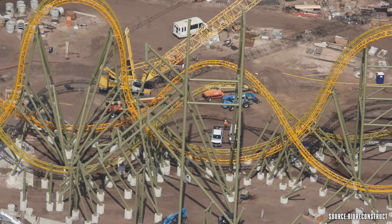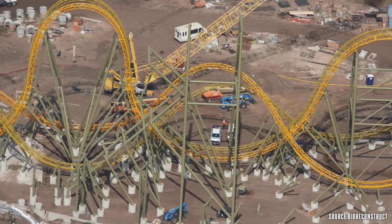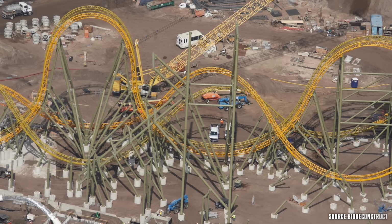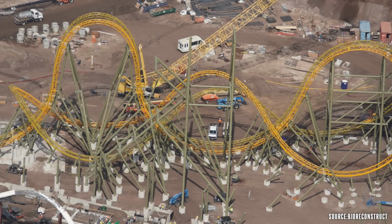There's still so much more track to be complete. And like we've been saying in our past updates, I definitely think that track work will be complete within the next couple months or so. But yeah, seeing the construction photos that he's already getting and other people are getting in the community is just amazing, especially from ground level.